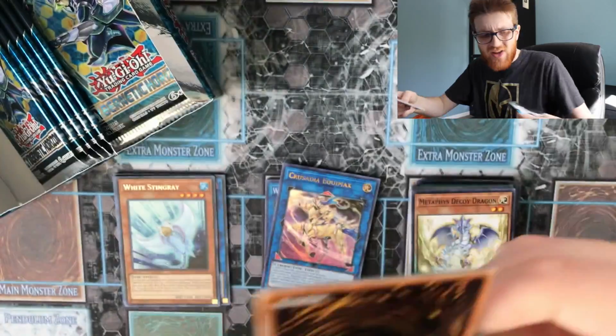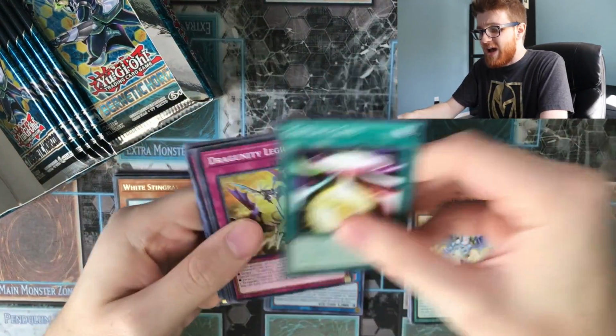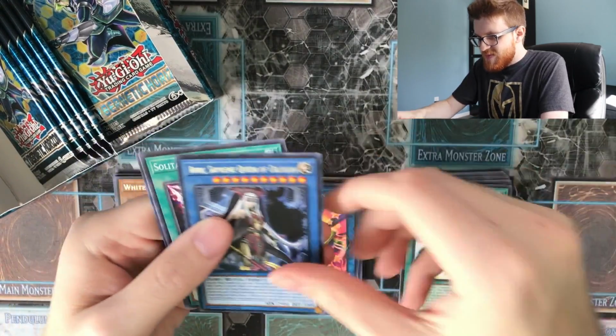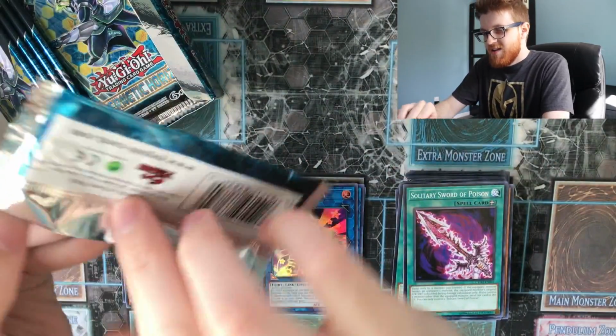I think Equimax is actually like an $8 to $10 ultra rare. The ultra rares in the set actually have some pretty decent value, surprisingly, but the set's still relatively new. Hey, there's Hippo Shinnigan. We were just talking about you. I think it's called Hyperstar in Japan. I like that name a lot better, but you know, Konami and their name changes, right?